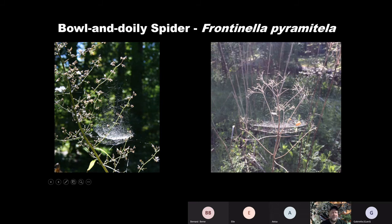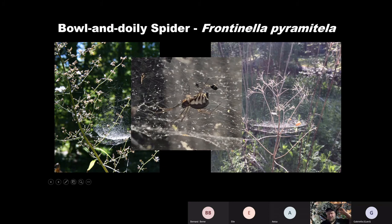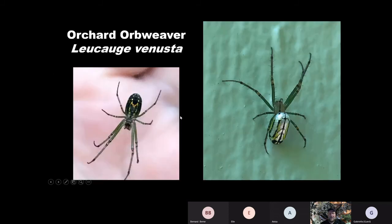This is one that oftentimes you'll see the web, but you don't see the spider because they can be pretty small. This is called a bowl and doily spider because you can see there's a little bit of a web here and then a really thick part here, and it looks like a bowl or a plate sitting on a doily, and that's where that name comes from. And if you look closely, you might see the tiny spider inside that web there, hanging out upside down. This is how you would see it, usually underneath the bowl part of the web. Or for it, it's probably right side up, but for us, we would think of it as upside down.